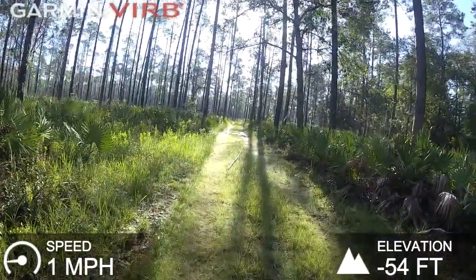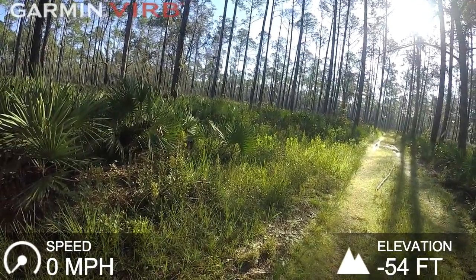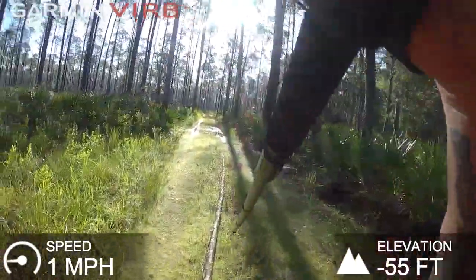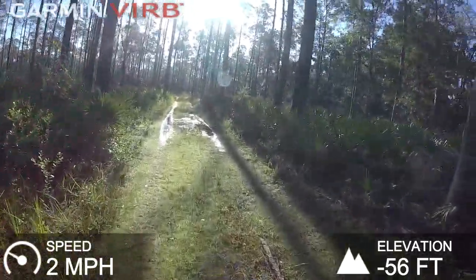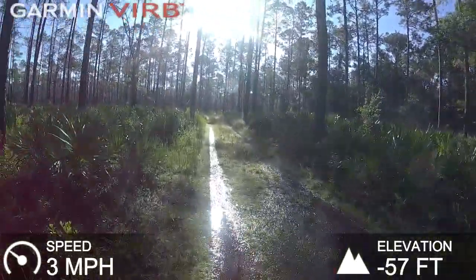And I don't know if you can see right there or not, but there are some huge golden orb webs that I'm not even going to attempt to get near. But that's one thing you have to watch out for around here. They're not harmful. They're just really big and scary looking. But yeah, I'm gonna walk on this trail for a little while, and catch up with you again once we get closer to the campground.